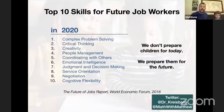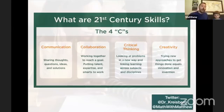And one other thing that we talk about is those 21st century skills. What are those 4 C's that they talk about? Communication, collaboration, critical thinking, and creativity. And again, I would also argue that all 4 of those C's were covered whenever we play the game and as demonstrated by Nicholas here today.